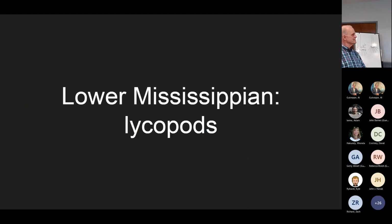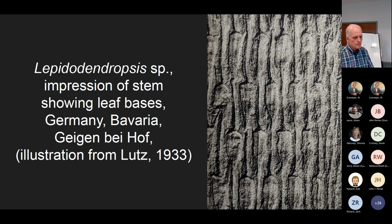Okay, start with the lycopods. This is a picture from the literature, and let me call your attention to the leaf scar here, and then the leaf cushion, as they're called, sometimes otherwise called leaf bolsters, leaf bases. And there were some authors who back in 2010 suggested that the North American stuff was different from the European stuff because the European stuff didn't have any of that. Well, the European stuff does have it. It's in the original description, as you can see here.